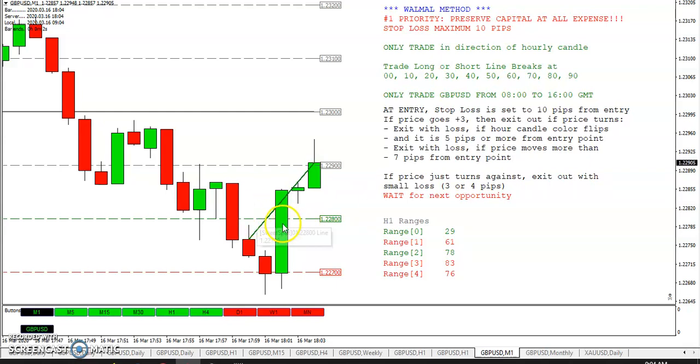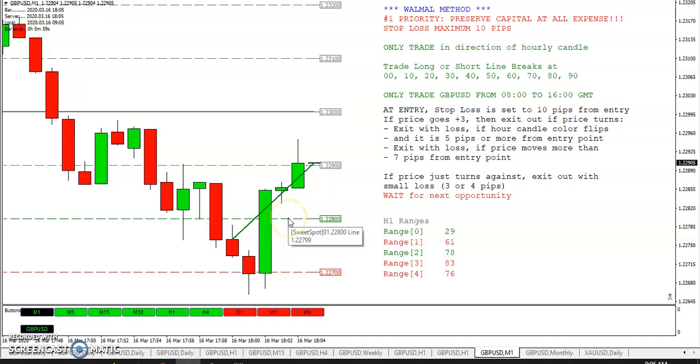But you can see it right here. You go long at the line. Okay, that was the line. Here was the open. You went short for a couple of pips. You went long for a few more pips, and you could be done for the hour.